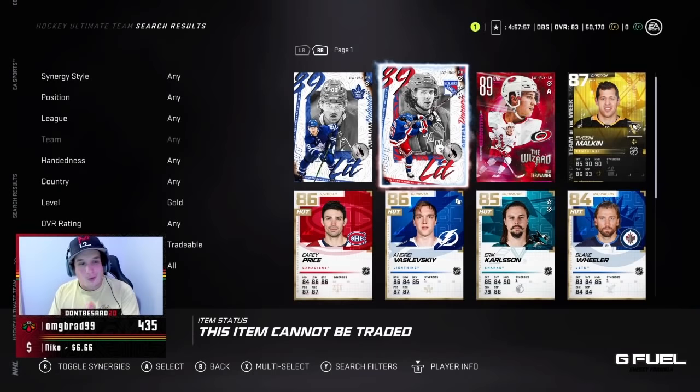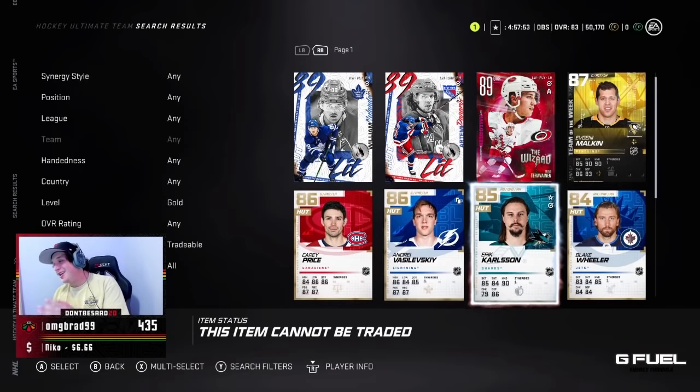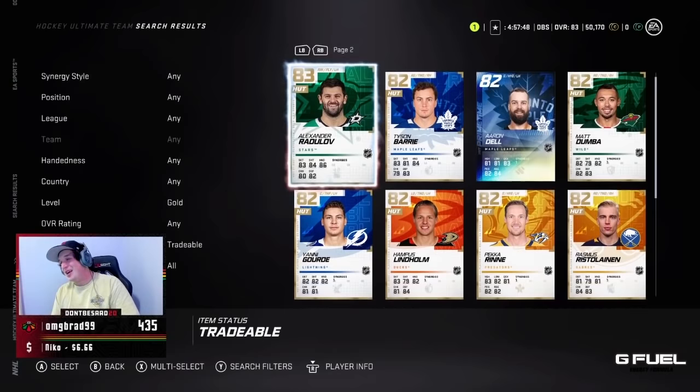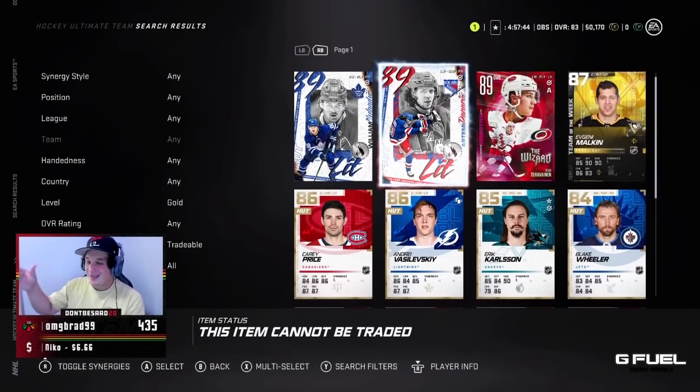All right, so looking at what we ended up pulling out of this, we pulled the Malkin, obviously. We pulled Vasilevskiy. We pulled Price. We pulled Wheeler. I don't know. Nothing too crazy with that Marlowe. Nothing too crazy, man. 12K points. And this is what I got.